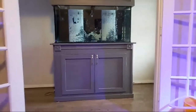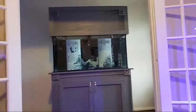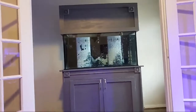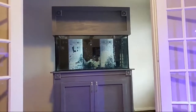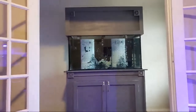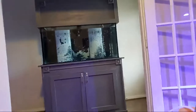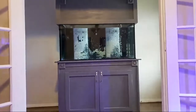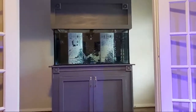This is the state of the 120. People keep lowballing me on this tank. I have it listed for 700, which includes the canopy, stand, tank, obviously, the plumbing, the T5 light fixture, and then glass or screen top, whatever they wanted. And they keep offering me $300. Honestly, I'll just take it out front and smash it, and they can come pick it up for free if they're going to keep offering me $300.